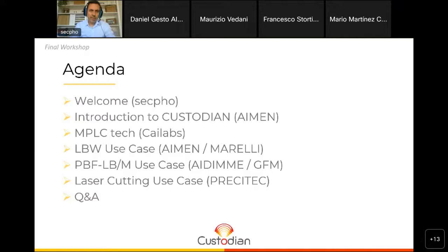In the agenda, as you can see, we will have an explanation about the Custodian project by IMEN and the MPLC technology by K-Labs. Then we will have a use case of laser beam welding explained by IMEN and Marelli. After that, we will have the PBF LBM, that is powder bed fusion of laser beam in metal, use case by IDIME and GFM. And finally, a use case about laser cutting explained by Presitec.